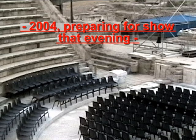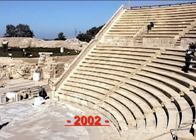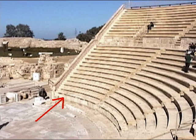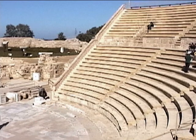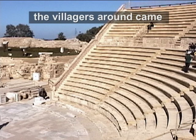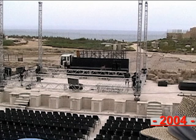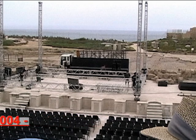For example, here all the seats are restored, but the seats here that are broken are the ones on the first line. So those gave enough instruction on how to restore the others. But you see, everything that's above ground, the villages around came and took those rocks for their houses. So you can find pieces of the theater all over the houses around here.